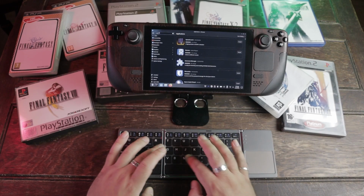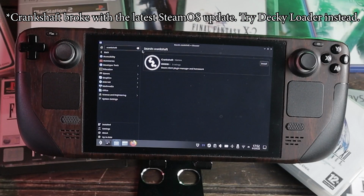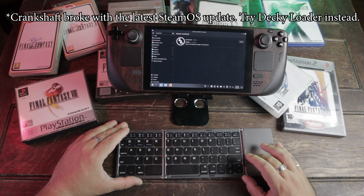Now before we get started, it might be a good idea to install Crankshaft on your Steam Deck. Crankshaft is a Steam client plugin manager that will allow you to install some pretty interesting plugins on your Steam Deck. Alright, let's start at the beginning.